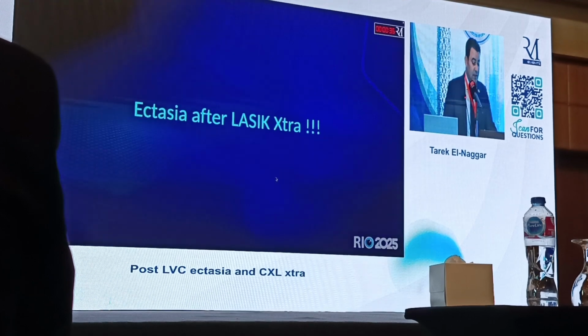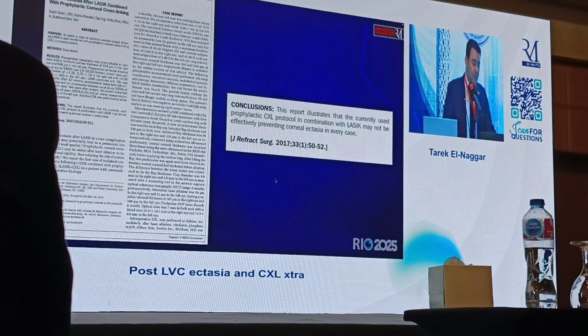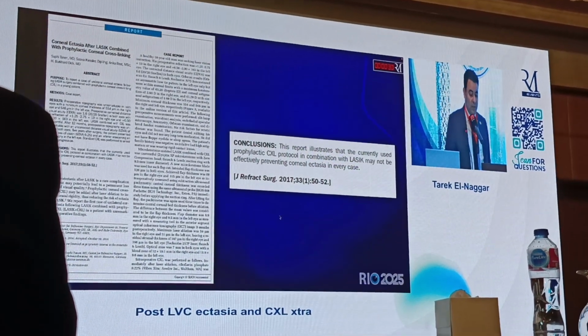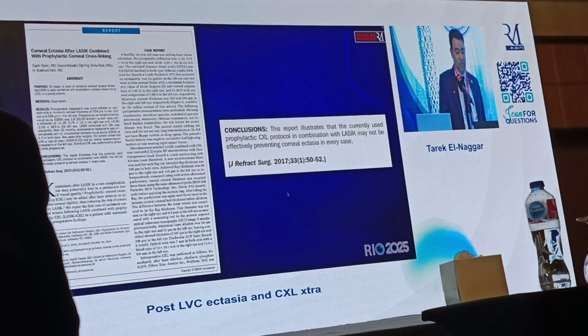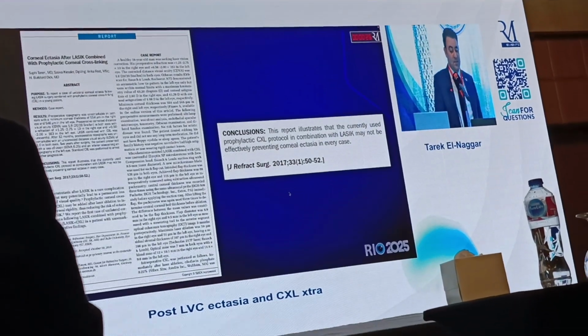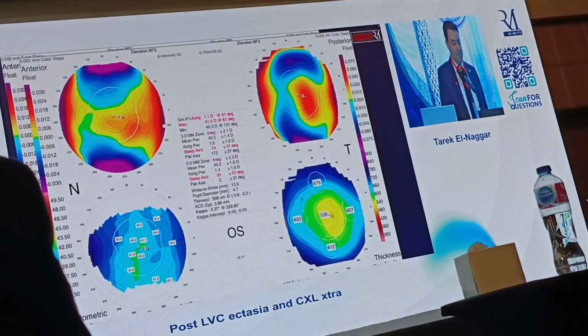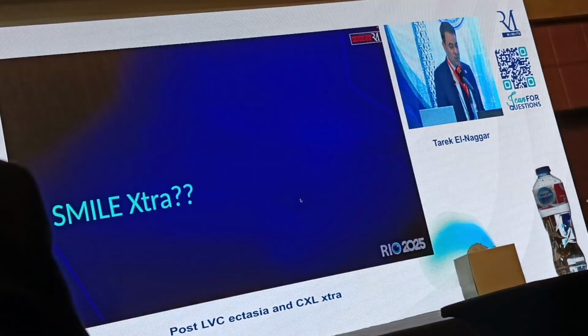Ectasia after LASIK Xtra: there is already a report from Germany that shows that after prophylactic cross-linking, ectasia occurred. This report illustrated that the currently used protocol is not effective. I'll skip the case because of the time. You can see the ectasia occurred.